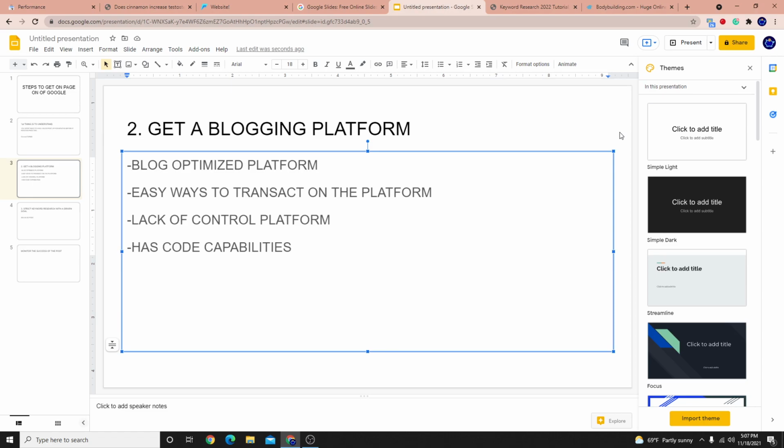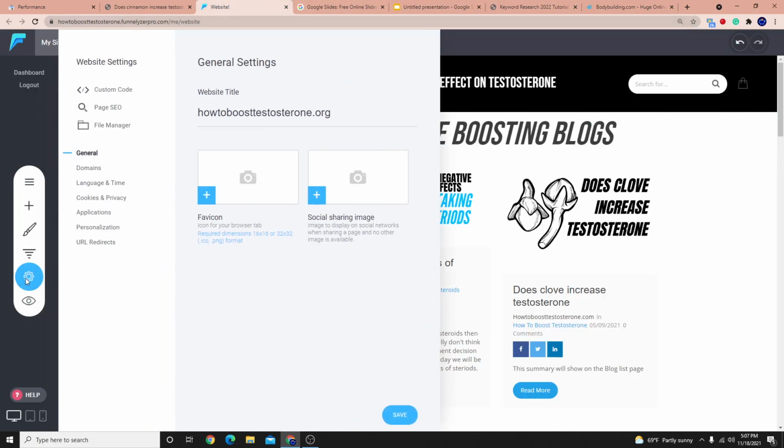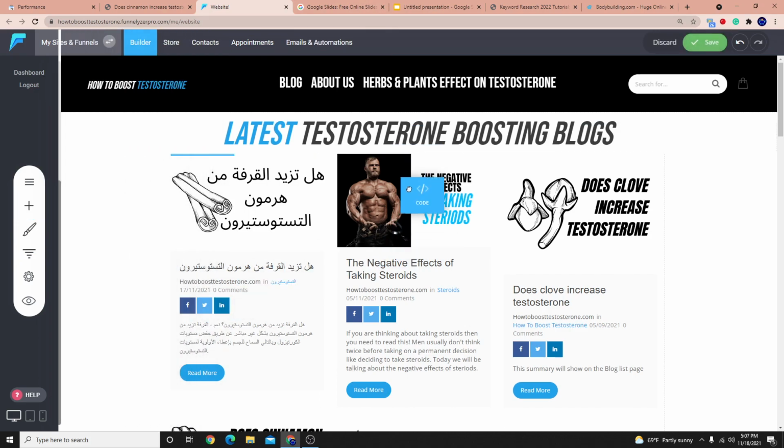Like I said, Funnelizer Pro allows you to do this. I can go over here and show you guys a basic example. If I go over here to website settings, custom code, I can click on that. It will show custom code. Now, I do have custom tracking code on my website, so I'm obviously not going to show it, but that's exactly what I mean. You can also drag and drop code elements. Like if we go over here to the code and drag and drop it, you can also do it that way.